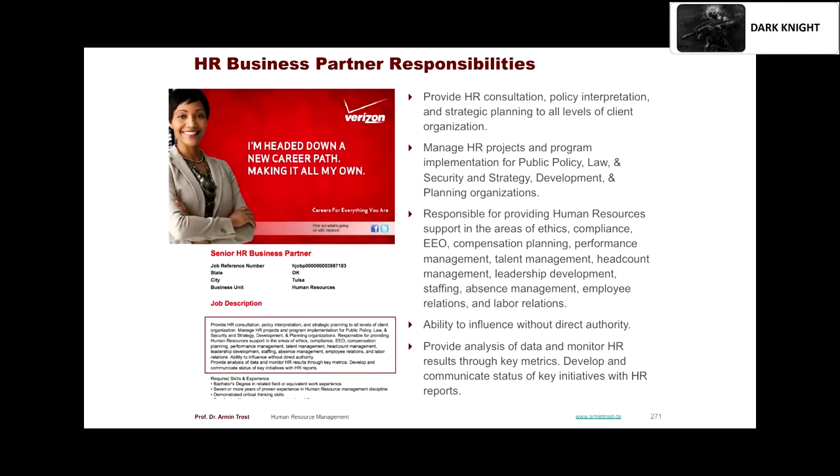Responsible for providing human resources support, it's the support level, in the areas of ethics, compliance, equal employment opportunities, compensation planning, performance management, talent management, headcount management, leadership development, staffing, absence management, employee relations, and labor relations.